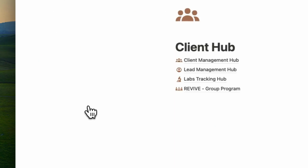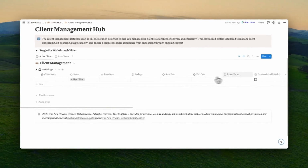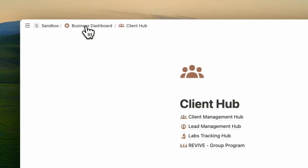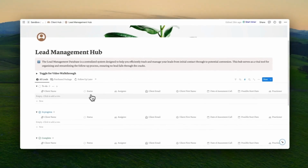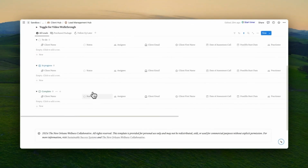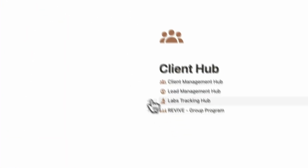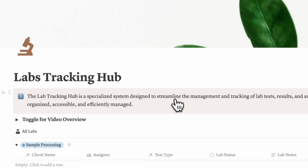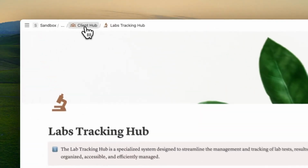So then let's take a deeper look at the content hub. So you can see we have our client management hub where we're able to track our clients and all the important relevant information to them. We can also see our past clients. There's a space that you can track your leads, and I included a training on how to connect this via Zapier to your calendar so that this information automatically gets zapped in here so that you can follow up with leads. There's a space for you to track labs and how much labs are costing both you and your clients.